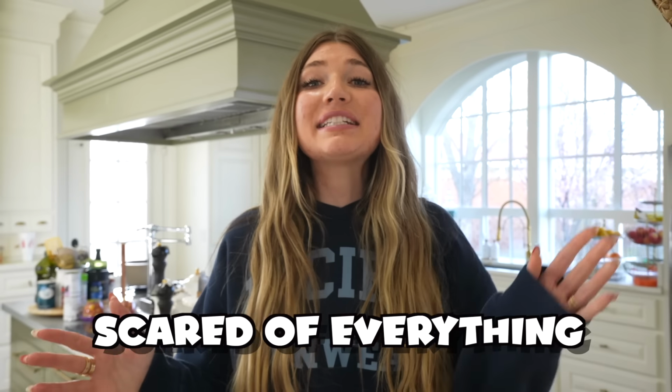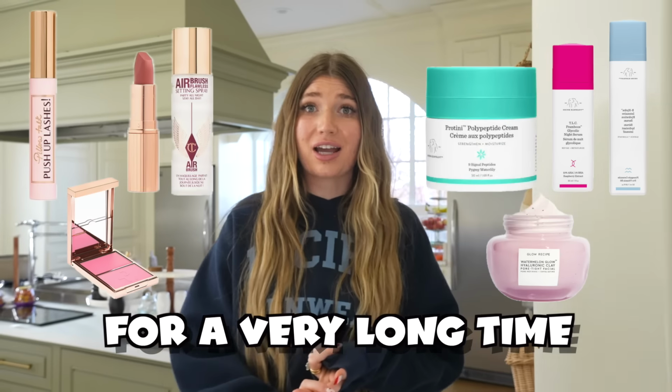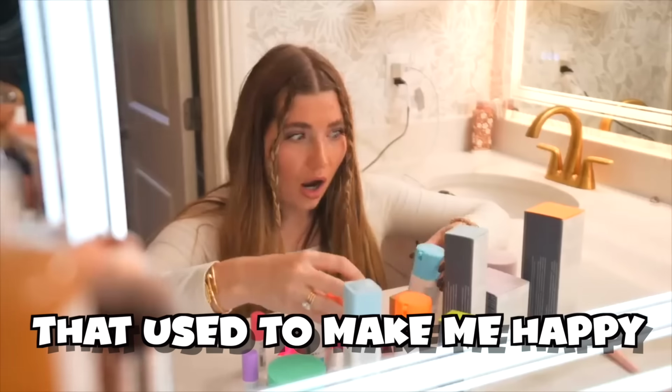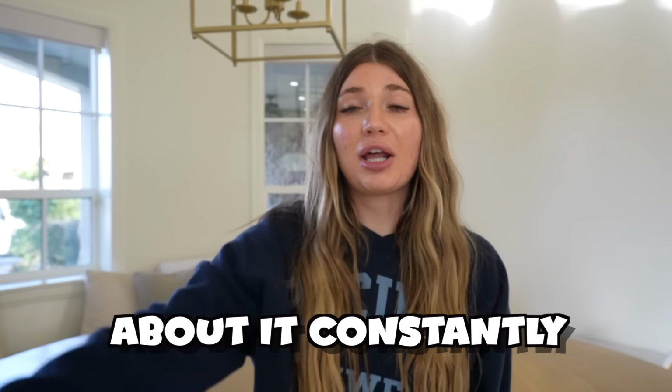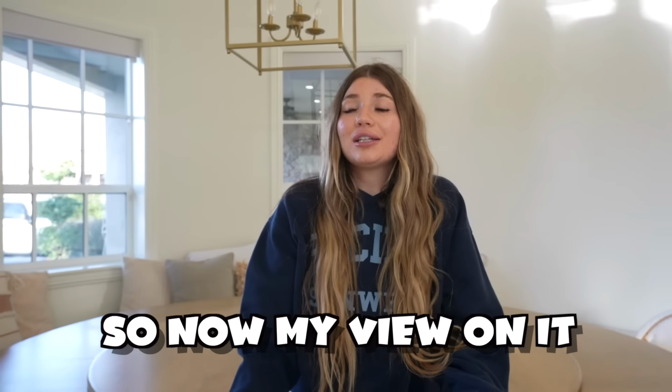At first, the app made me scared of everything. I was scared to use makeup and skincare for a very long time. It felt like I was living in fear the whole time, and I really couldn't use and enjoy products that used to make me happy. The stress of worrying about it constantly was maybe just as bad as the ingredients in the products. So now my view on it is a little different.